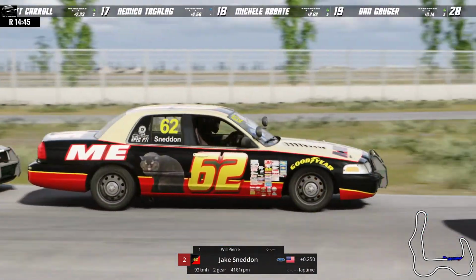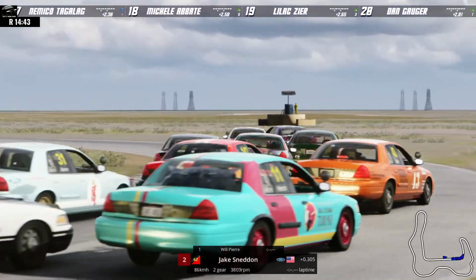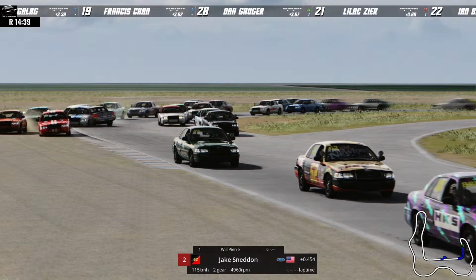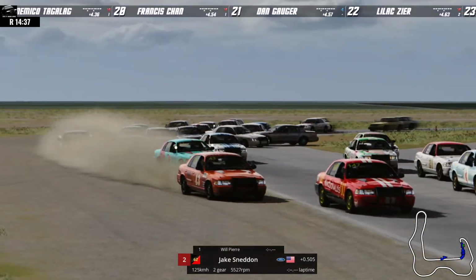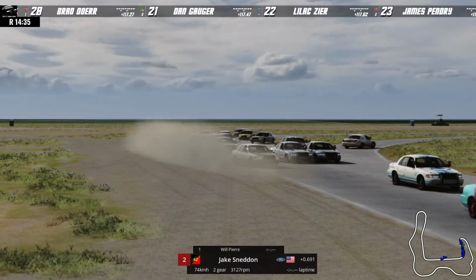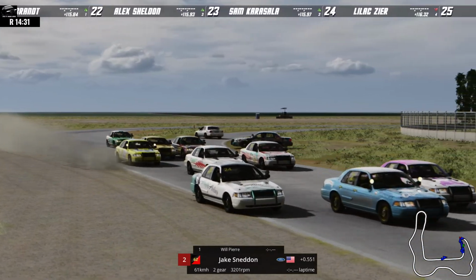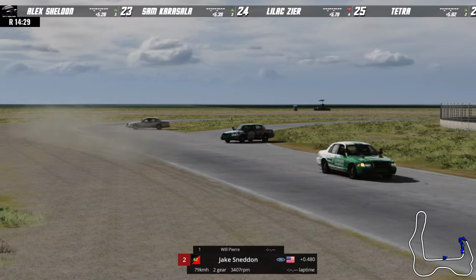So we head into turn 1 here. Oh, and we've got a couple cars around here. Yeah, we got the big one already. Turn 1. Didn't even make it to turn 2, unfortunately. People honking their horns all along the way.